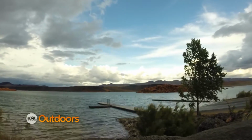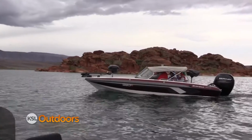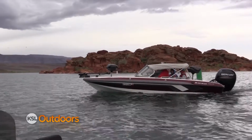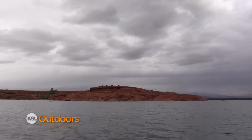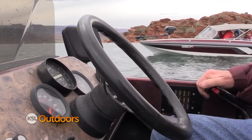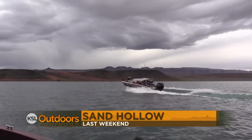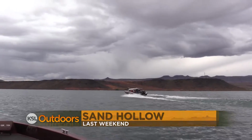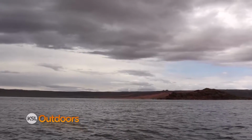Sand Hollow Reservoir is a bass lover's haven, and my buddy Cal and his family love largemouth bass. Yeah, it's a boys trip only this weekend. We got all the kids out here and their friends, and we're just going to do a little fishing. Can't let the son-in-law out fish you. Oh, that won't happen. I noticed they put us in the oldest boat. Yeah, we're in this 1987 Ranger. They're running around in them new ones, but we'll probably catch more fish than them.